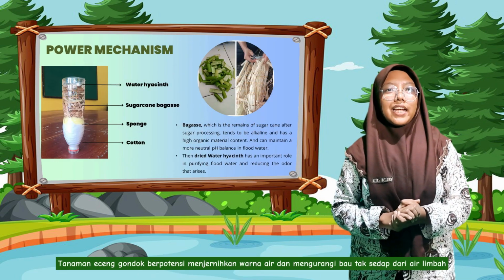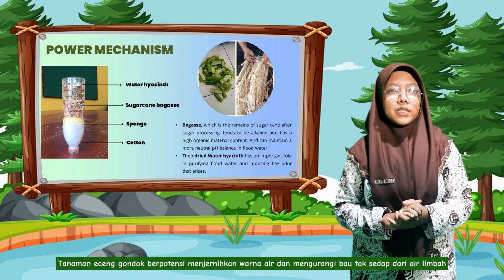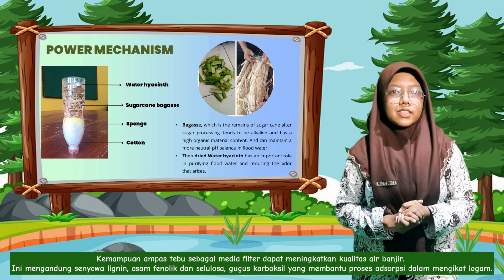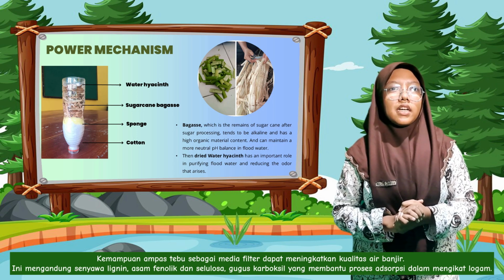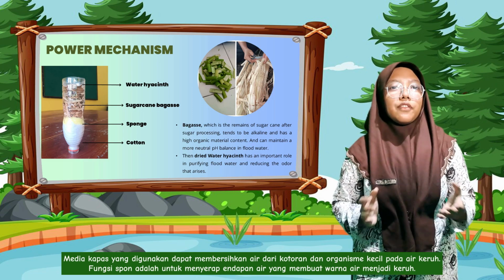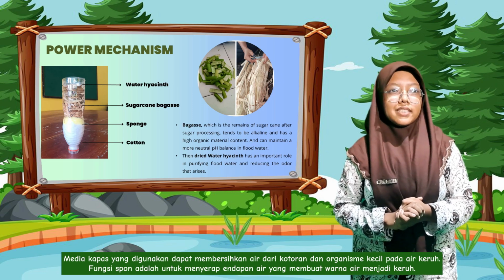The water hyacinth plant has the potential to purify the color of water and reduce unpleasant odor from wastewater. The ability of sugarcane bagasse as a filter media can increase the quality of flood water. It has ligand compounds, contains phenolic acid and cellulose, and contains carboxyl groups which help the adsorption process in binding metals. The cotton media used can clear water from dirt and small organisms in cloudy water. The function of the sponge is to absorb water deposits which make the water color cloudy.